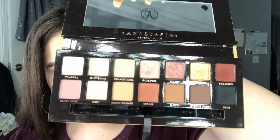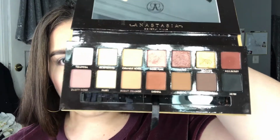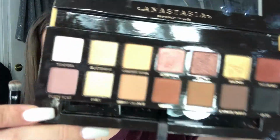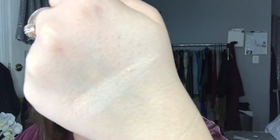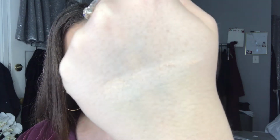Now the only thing I will say that I'm disappointed with in this palette is that it does have 3 repeat shades, and I will let you guys know which ones are repeat shades when I give you the swatches. Okay, for our first swatch here, this is in the color Tempera. This is a beautiful, nice transition color. However, this is one of the repeat shades in the Modern Renaissance palette.